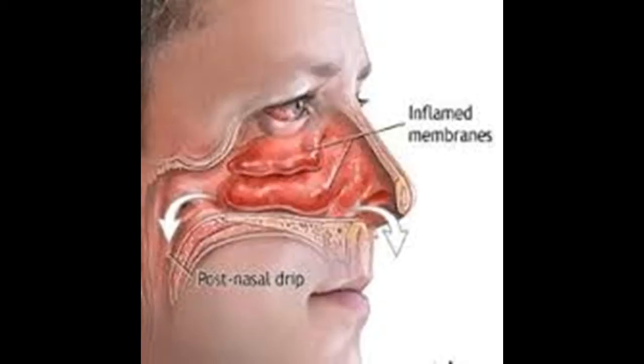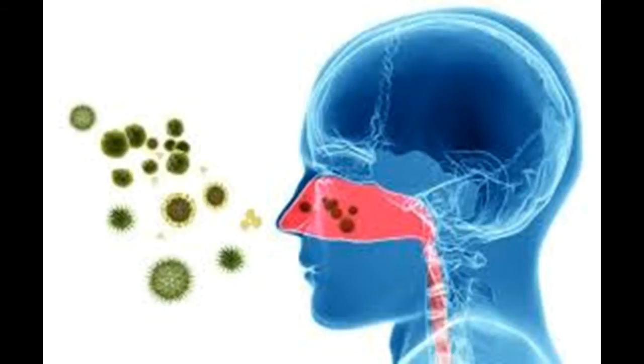Removing allergens from your environment. Remove allergens from the environment when possible. Allergens such as dust, pollen, pet dander and mold can irritate the nasal cavity and lead to post-nasal drip. Bathe pets to remove dander that may cause an irritation leading to post-nasal drip. It may be necessary to remove pets from the home if the allergic reaction and post-nasal drip is severe.